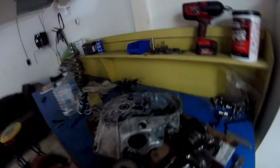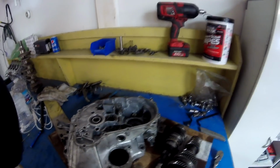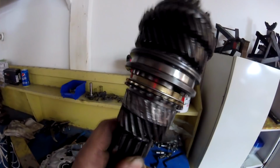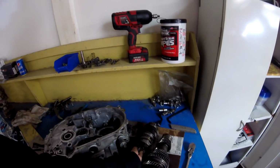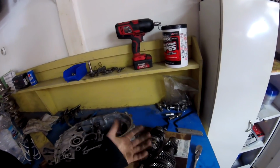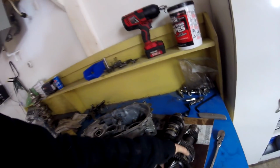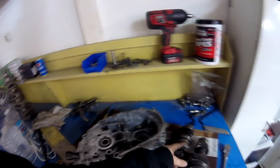Right in here, he got his transmission out yesterday, I think, and here's his third gear. He rounded it right off, so that's not good. He's going to have to get a replacement third gear or swap in some different gears, because third gear is munched on both sides, the counter and the main shaft. Everything else looks pretty good, but he's going to need a third gear there.